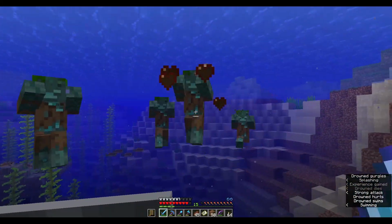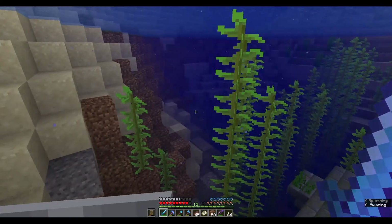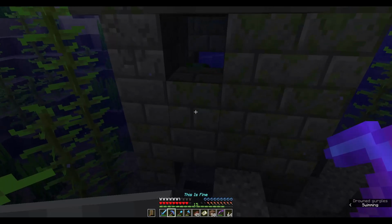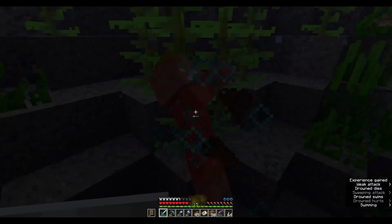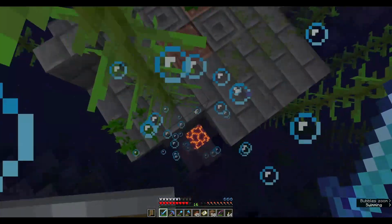There is just mob after mob here. But I don't think we... Oh, we did get a nautilus shell from that. That's awesome. And we've got the main one here. This is the biggest structure you'll find in these kind of spots. And we seem to have a friend in here. We'll just rid ourselves of him and find out... Whoop! Find out what's in the chest after I nearly drown.